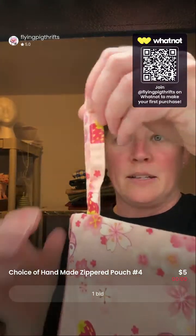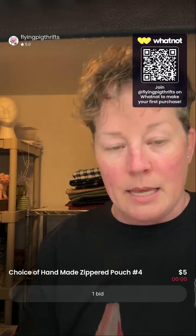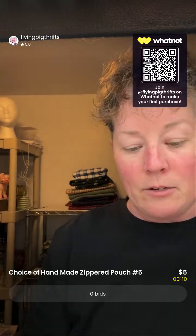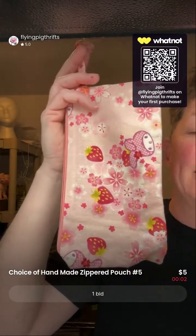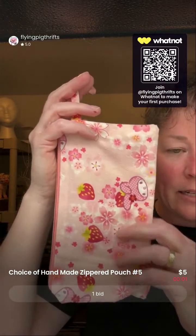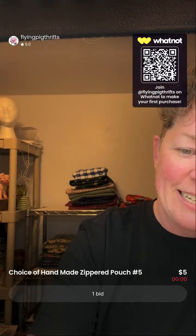Little wristlet thing here. It's My Melody with the cherry blossom flowers on the outside, and on the inside is some stripy stuff. Made by me a long time ago. Yes, definitely made with love. And my mom's name is Melody, so that's why I love my Melody stuff. Deb, congratulations. Yeah, now it is vintage.